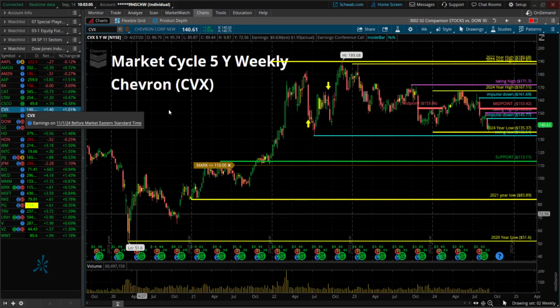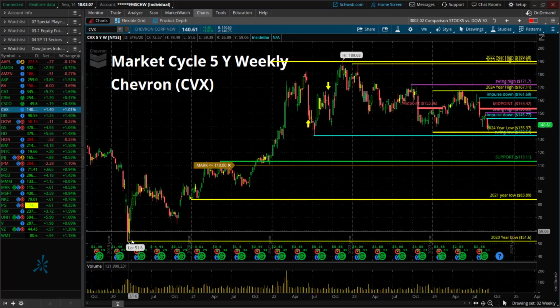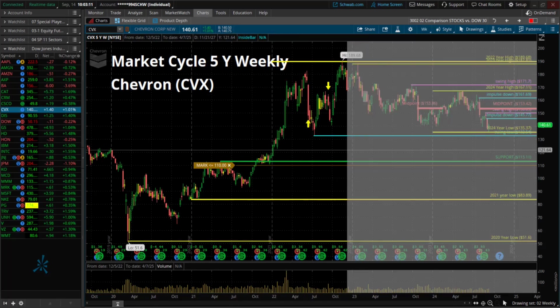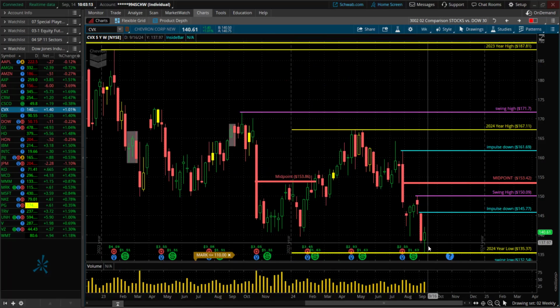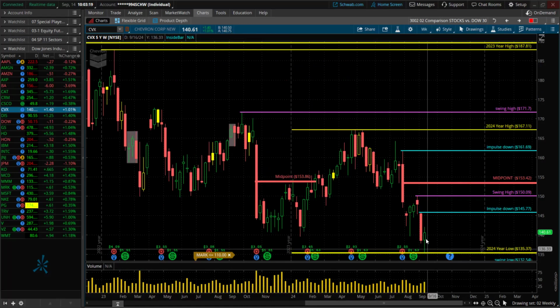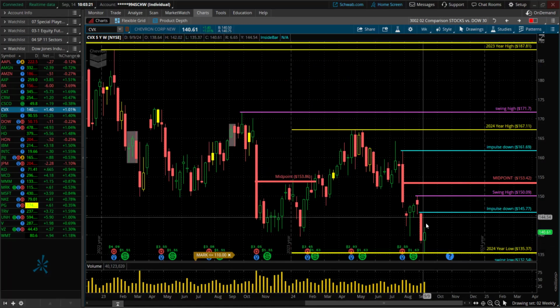Chevron, here's the low for the past 5 years. Here's the high. Look, new low for the year. Again, loser, Chevron, loser, new low for the year. Big impulse move down. Might get up there and test that.